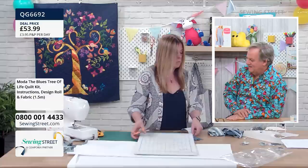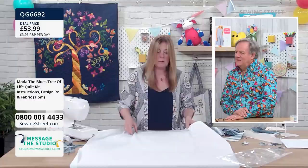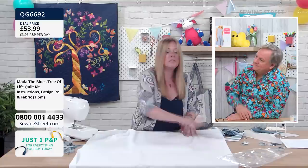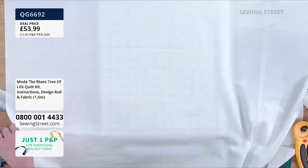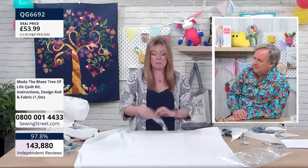Okay, so you get your big backing piece, get it on the ironing or pressing mat or an ironing board, give it a good press. Now, if you are going to be sewing as you go, which I do recommend, because if you stick all your pieces down and then sew, you've got the risk of them coming loose, like the eyes on the cow. So do a few pieces and then sew it down.